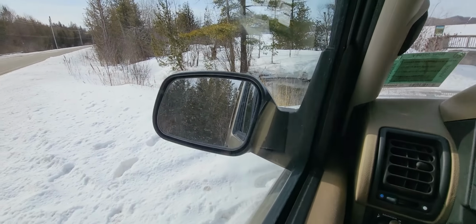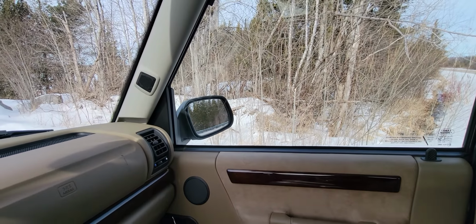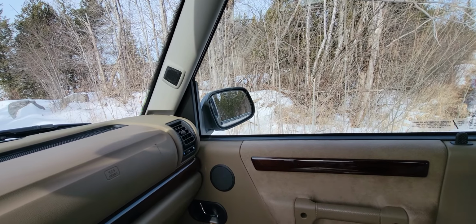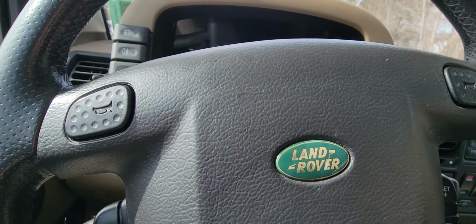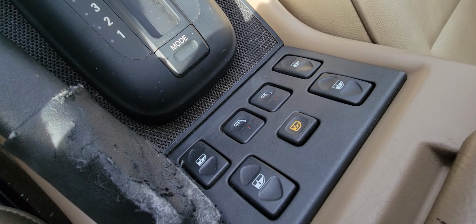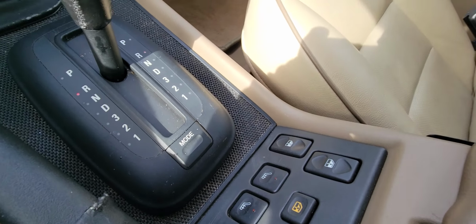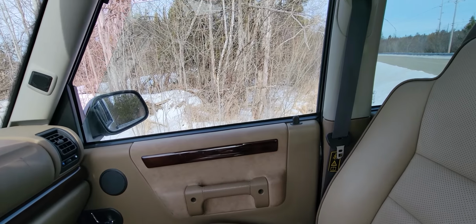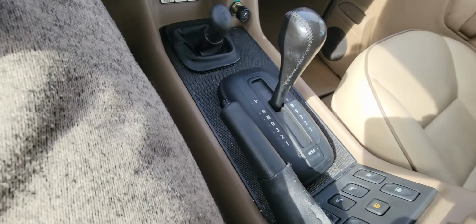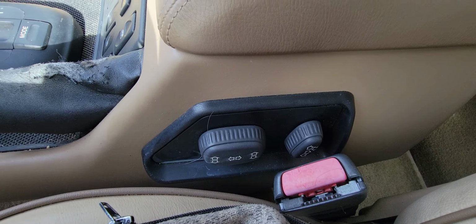Power mirrors work. I know some of this may be pointless to show, but having bought some overseas engineered cars over the years, it's really quite a bummer if you end up finding out that 99% of the interior little creature comforts don't work. All the windows work properly. I'm not going to show them all, but they all work properly. Both the heated seats work great. Power seats on both passenger and driver work excellent.